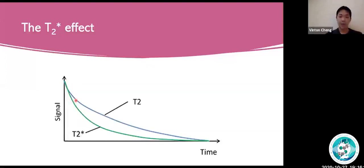And we can exploit this effect for imaging, for example, by trying to detect more of this dephasing in areas which may contain high iron content. So we call this T2 star weighted imaging or gradient echo imaging.